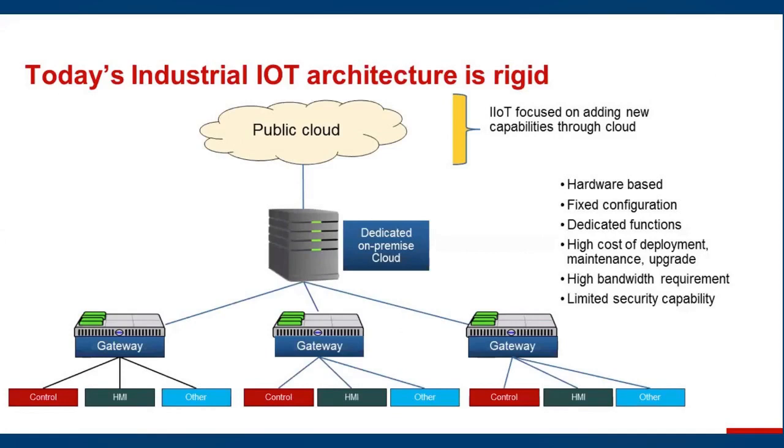Our hardware-based fixed configurations and dedicated functions on our edge devices means it's very difficult to update our production lines and give it the flexibility we need based on the analytical data. And also, it's very, very expensive to update and maintain these devices. As I mentioned, even in this environment, with data being passed up to the cloud and analyzed, you still have to bring the production line down to replace these legacy systems. And of course, these systems were not designed with security in mind. Problems like Stuxnet show us that these devices are not safe once we've connected them through the cloud to our IT backend systems. So we need to think of a new way of implementing these systems.